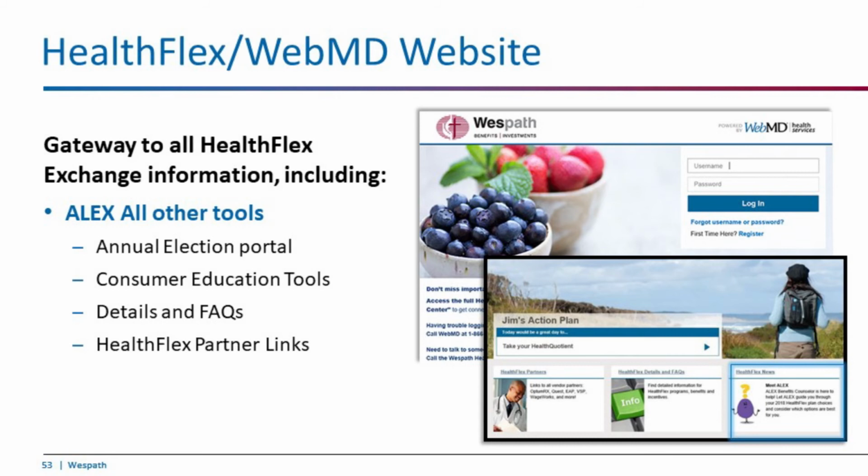There are more details you can find, and also frequently asked questions. There are various vendor links and so on through your portal. If you haven't visited your portal since last year, you might want to make sure you remember what your passcodes are. You don't want to do it on November the 14th at 2 minutes till 12.